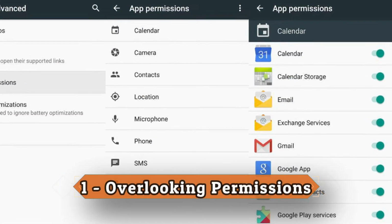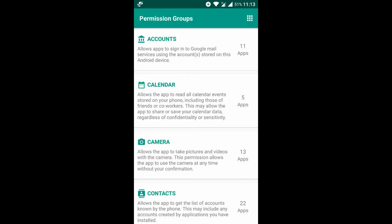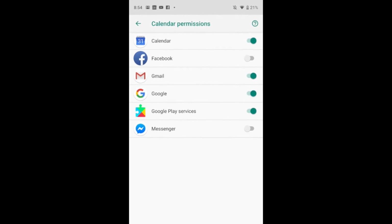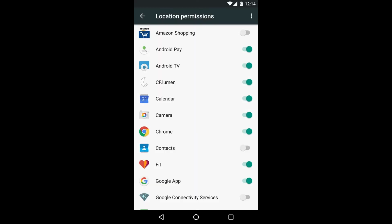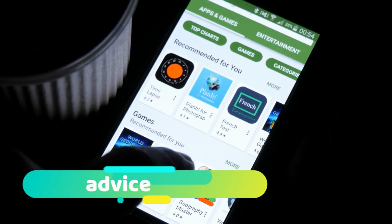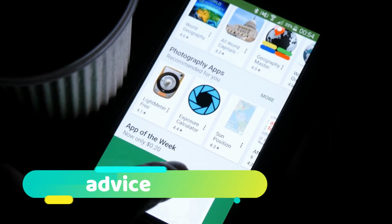Number 1. Overlooking permissions. Before installing applications, make sure to check out the permissions the application requires for use. Don't ignore them. They can make you understand much better the nature of the app. Also, before installing any application, check if it needs permission to check your location and email. If it does, do not be so quick to accept. They should only be allowed in certain applications. If you started installing an app before you read the permissions and you don't sit well with it, just stop.